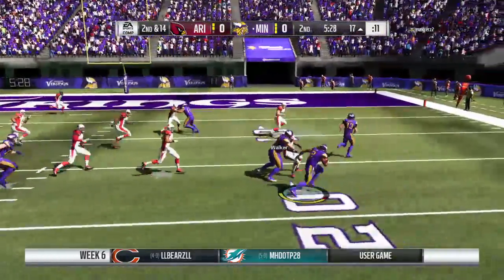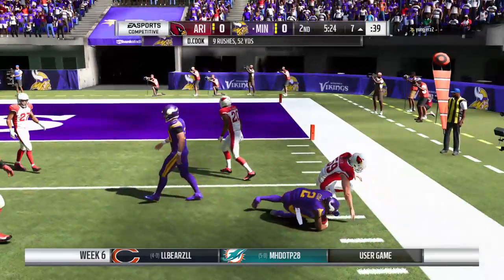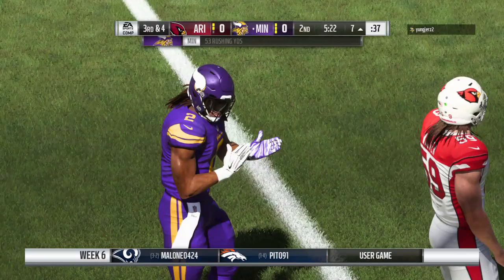They pitch it out to Cook. And here he'll get it down to the 7. It'll be a pickup of 10 yards. And they're going to have a 3rd down.